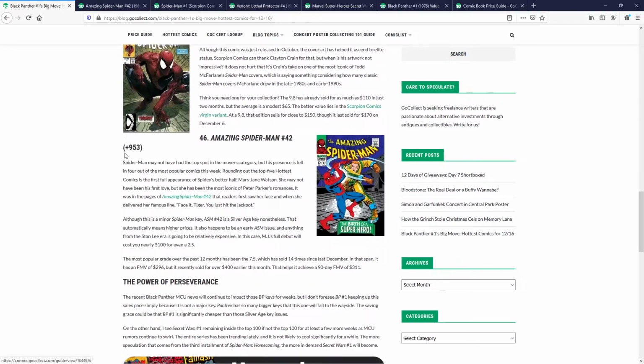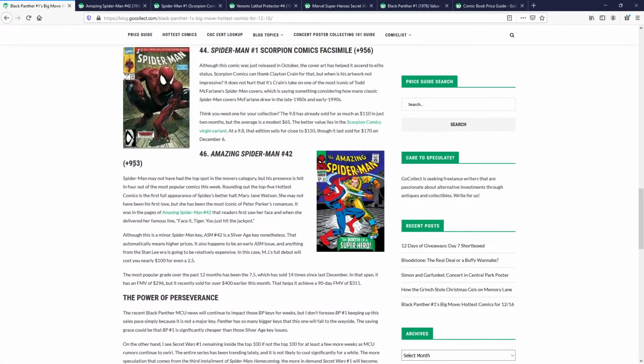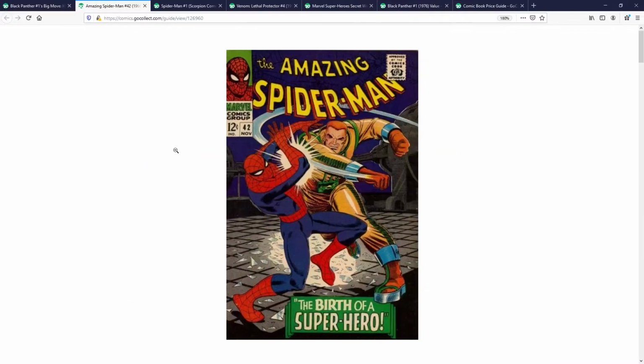We'll definitely dive into all these articles, but I wanted to start with the number 5 slot here, which is Amazing Spider-Man 42. It's gone up 953 spots. For those who don't know, this is the first full appearance of Mary Jane Watson, Spider-Man's girlfriend, wife, love interest in the comic books. And this has spiked tremendously.